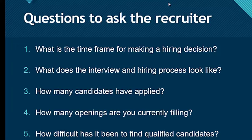What's the time frame for making a hiring decision? You want to know that for your own benefit. Most organizations in the tight market right now, they're going to make offers pretty quickly. If you're talking to a talent acquisition person, recruiter, or hiring manager, and they say it's going to be 4 to 6 weeks, I would view that as not a good thing, and you probably want to keep looking for other opportunities, especially if you have flexibility on where you want to live and where you want to work.